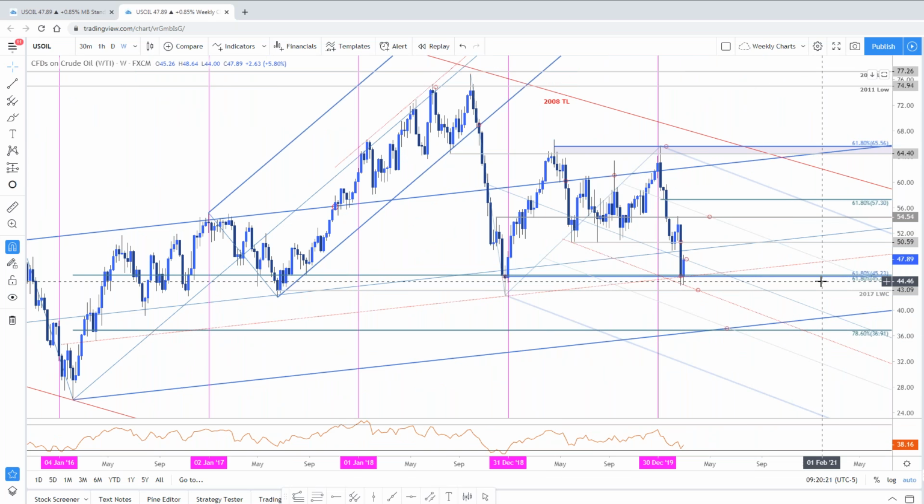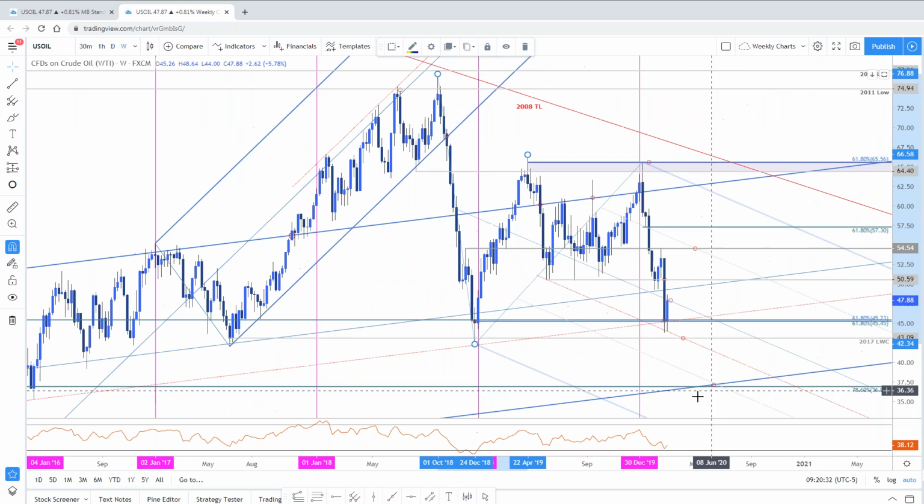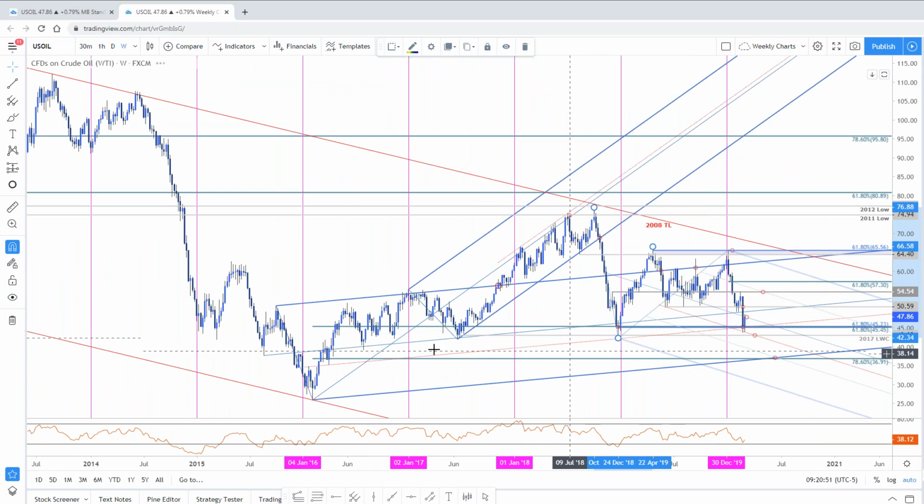45.23 was a region I've been talking to you guys about for a while. You guys all know that region well. It's the 618 retracement of the advance off the lows in 2016. It's the 618 extension of the decline off the highs in 2018. It's also the 2019 open and pretty darn close to the 2018 low week close. All of those levels I just noted at 45.23 also converge on basic slope.